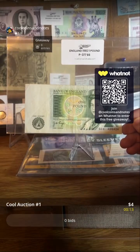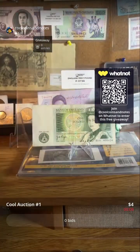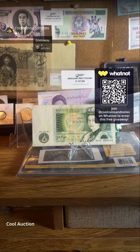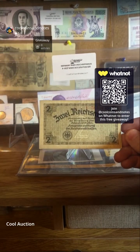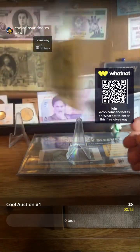We've got an England 1982 £1, Isaac Newton on the reverse, the Queen on the front. I have one coming. It'll probably be in like a week though. I don't think I have any tonight, Mikey, but I do have one coming, another graded one. I thought about you when I ordered it.